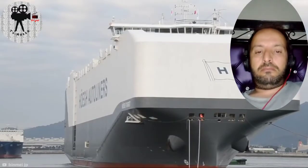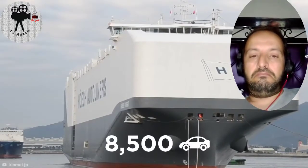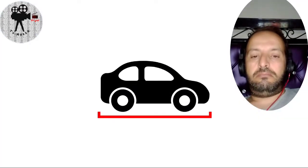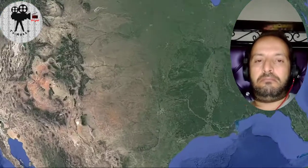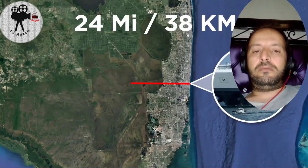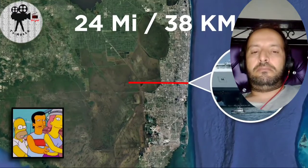Well, it boasts being able to transport up to 8,500 cars in one voyage. So, if each of these cars had an average length of about 14.7 feet, the line of them loading into this enormous ocean vessel would be almost 24 miles long. That's one hell of a conga line.